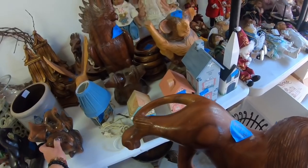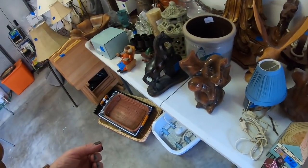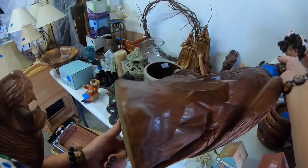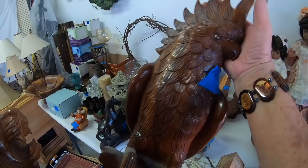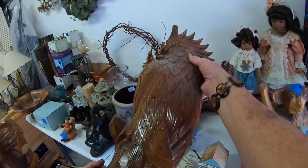Wow, check out all these wood pieces. Oh, okay. I especially love this lion. I love to collect lion things. And look at this big parrot. It's massive. Now, I do end up buying these pieces. I bought the parrot, I bought the koala, and I bought the lion.